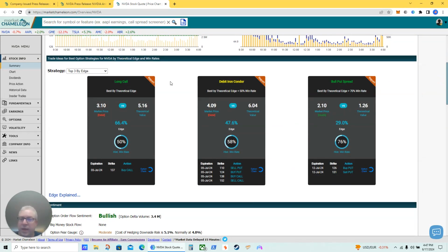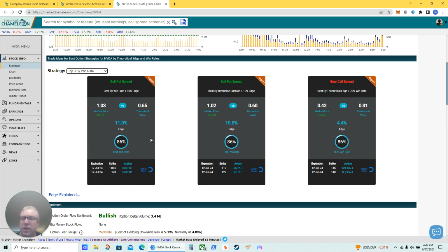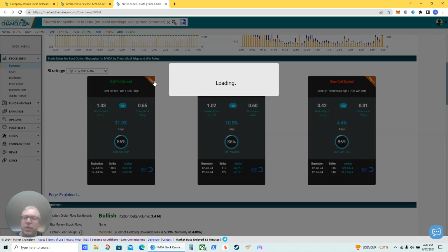And it tells you, here are free trades that you can trade. Bull call spread gives you 76% win rate, 29% edge. Something to explore. You can change the top 3 by win rate. And you got all this, which is pretty great. Look at this. Sell the 123, buy the 118, and Nvidia is at like 130. I'm not going to say easy money because that's unprofessional, but there's a lot of options in here.